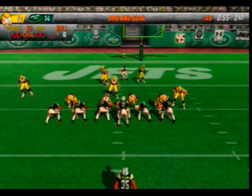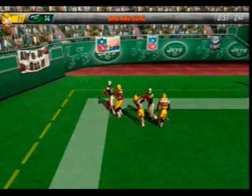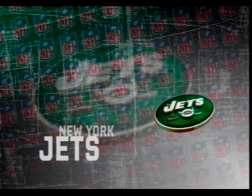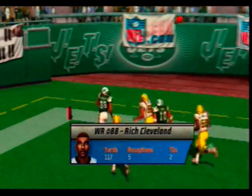The offense has been stepping it up on third down all day. Trying for the end zone before halftime. Right on the money. This is a good play by the offense in the red zone. The wide receiver is going to break away right here and come up with a catch and the touchdown.